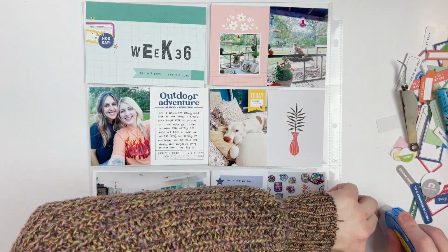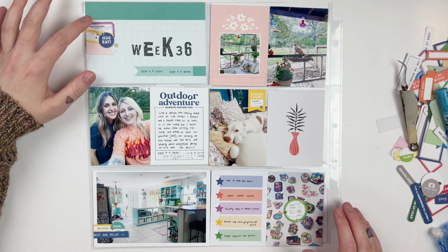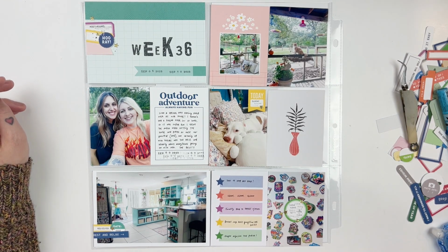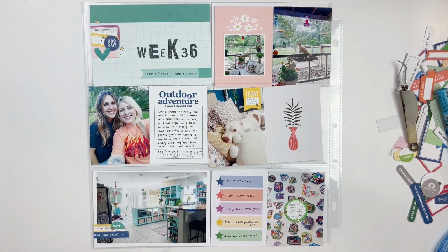And then lastly, just how much we've been enjoying our porch area now that we've cleaned it up. We've been out there a ton. The dogs, the cats are loving it. We've been grilling, and it's just been so much fun. So wanted to document that as well. So now I'm just adding on those last little things. Thought about changing that card, but I thought no, I like how I had it.